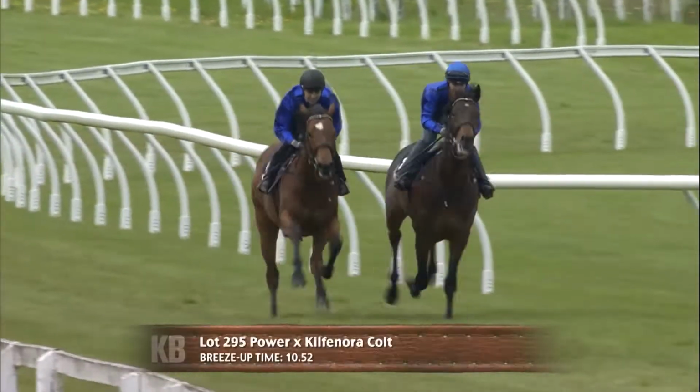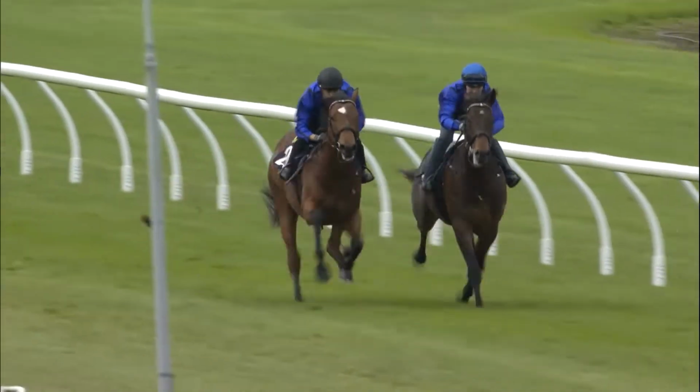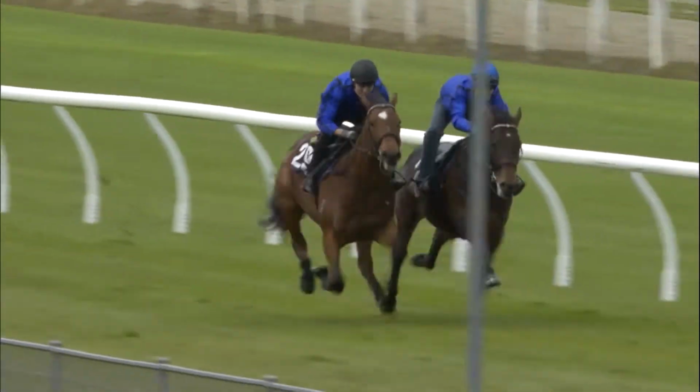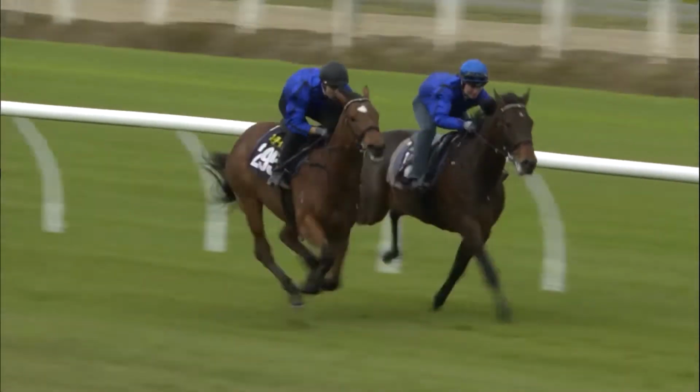Lot 295 is an outstanding colt by Cambridge Stud shuttle sire Power out of the Zabeel mare Kilfenora. Power has already produced a stakes-winning 2-year-old in New Zealand. The Zabeel side of it just throws that wow factor into them. He's another big, strong horse. Look, he's a hard one to pick.